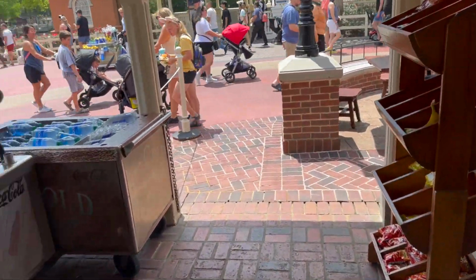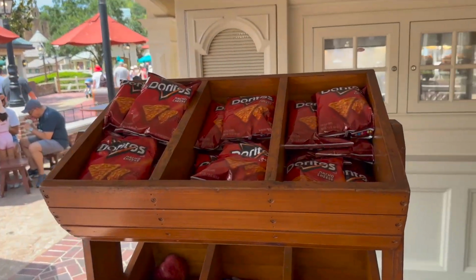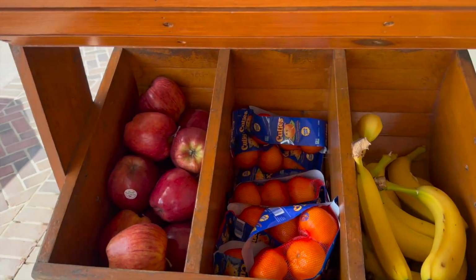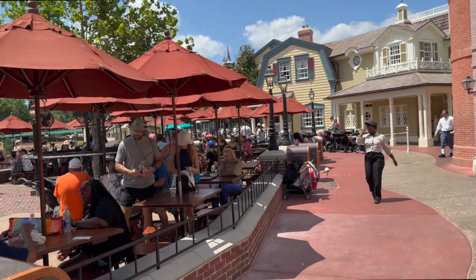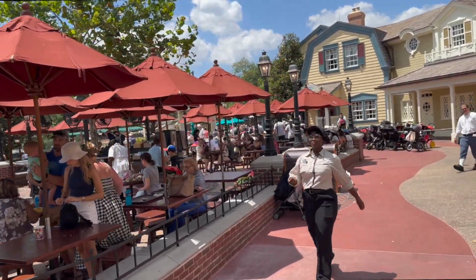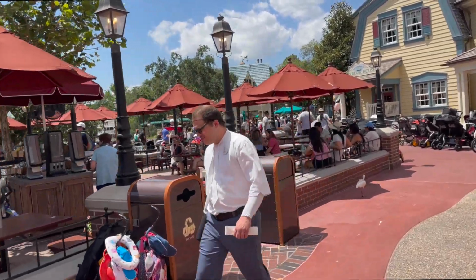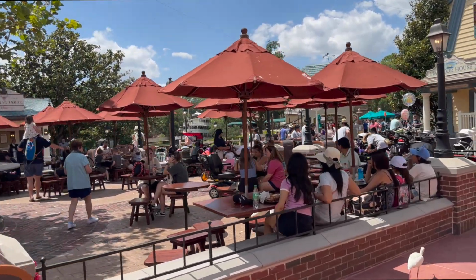So little snacks that you can grab if you don't want Mickey pretzels and you want maybe a healthier option, except maybe not chips, but bananas. They have the little Cuties here, apples as well. And again, more seating. They got tons of seating at Liberty Square, which makes sense because they got a lot of little places you can grab snacks and food. I would say Liberty Square probably has the most, to be honest, where you can grab snacks and food. Right up there with Main Street.